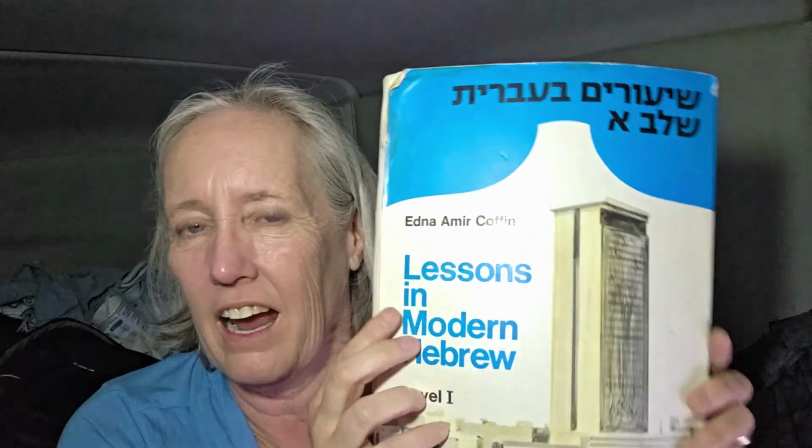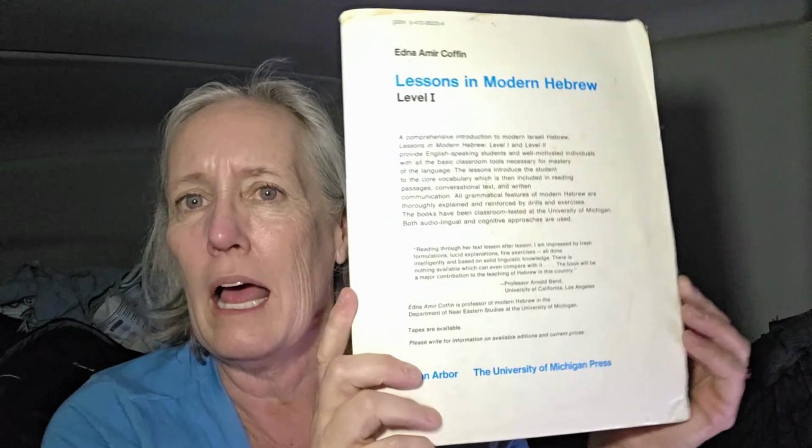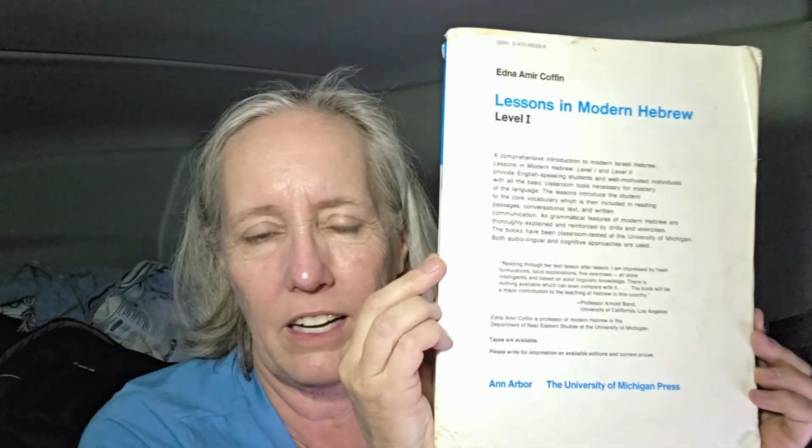So let's get started. And by the way, this is the front cover of Lessons in Modern Hebrew. It is apparently sometimes available on Amazon, but it looks like this on Amazon because Amazon doesn't realize that Hebrew is written right to left and that this is the back cover and not the front cover. So if you see this, that's this book.